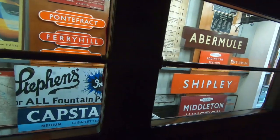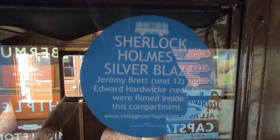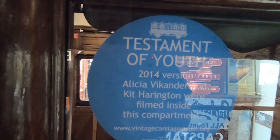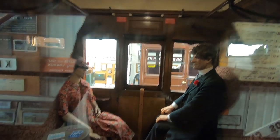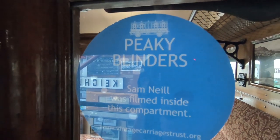Yeah, it's like one of those Agatha Christie carriages, isn't it, this one? Yeah, it is. Murder on the Orient Express. So it's used in Sherlock Holmes' Silver Blaze. Testament of Youth again. Alicia Vikander and Kit Harington were filmed inside this compartment. Victoria Wood and Jason Watkins inside. Oh, and Peaky Blinders. Sam Neill was filmed inside this compartment.